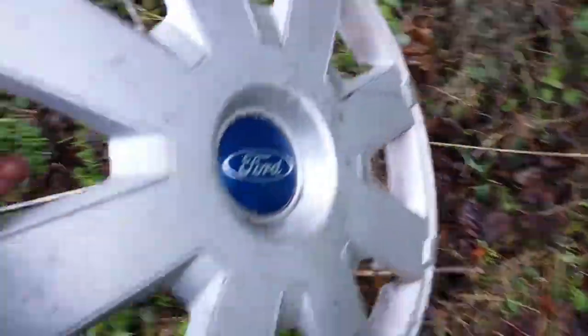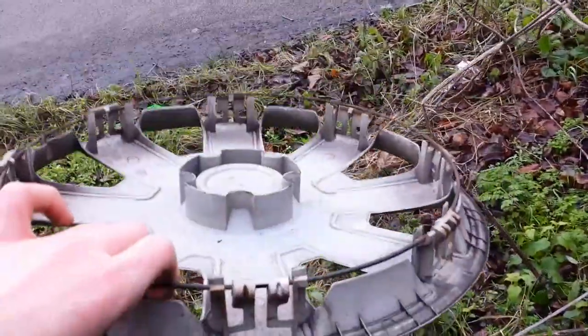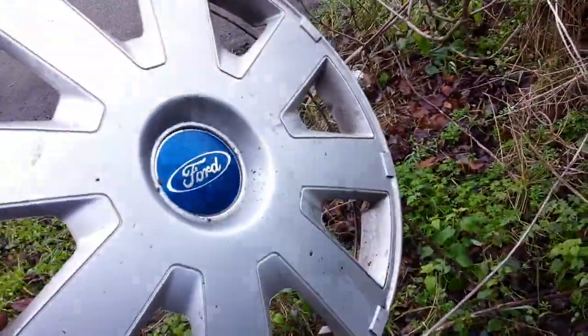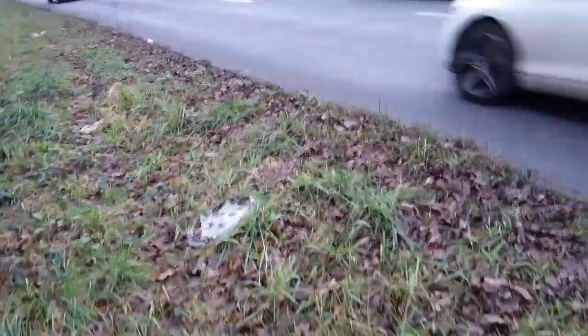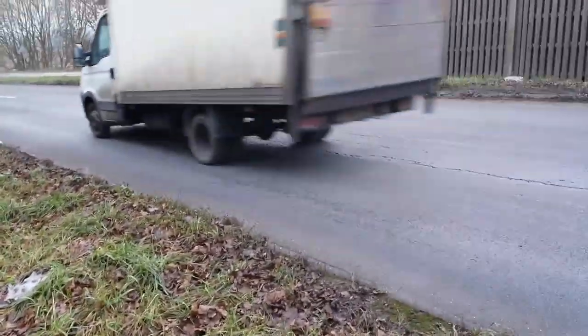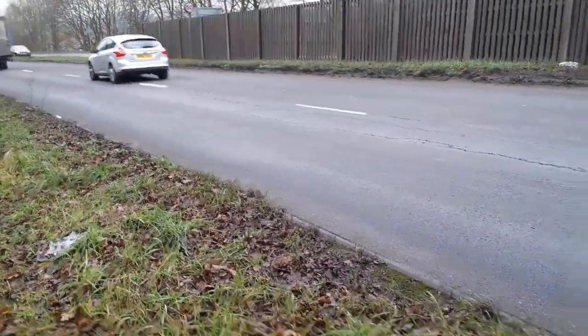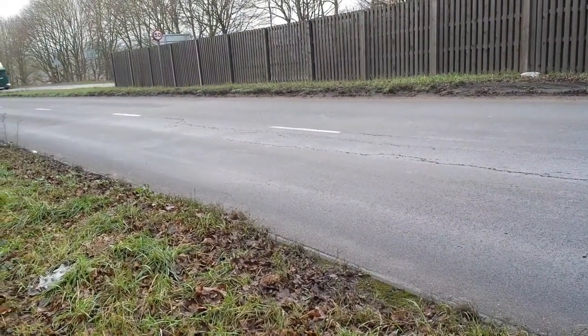Alright, I've got it. Wow, it's all complete. Great find. I've never had one of these before. Cool. Bye, guys. So there are two wheel trims here. That Universal one and this Peugeot 206 with the rarer clipping version. So I'm not gonna get that Universal one, but I'm gonna get this Peugeot one.